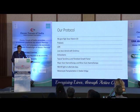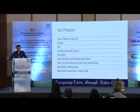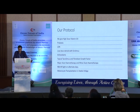Major autohemotherapy and minor autohemotherapy I give to my patients, but a lot of my patients are coming from far off places. I'm not from Delhi. They tried all dermatologists without any good results. So I give them, once a month or twice a month, major, minor, and also Myers' protocol. I combine them because they are coming only once or twice a month to visit me. So we give them major and minor autohemotherapy, and I could see a lot of improvement in the results which other classical dermatologists were not able to get, just by adding ozone to the whole treatment protocol.